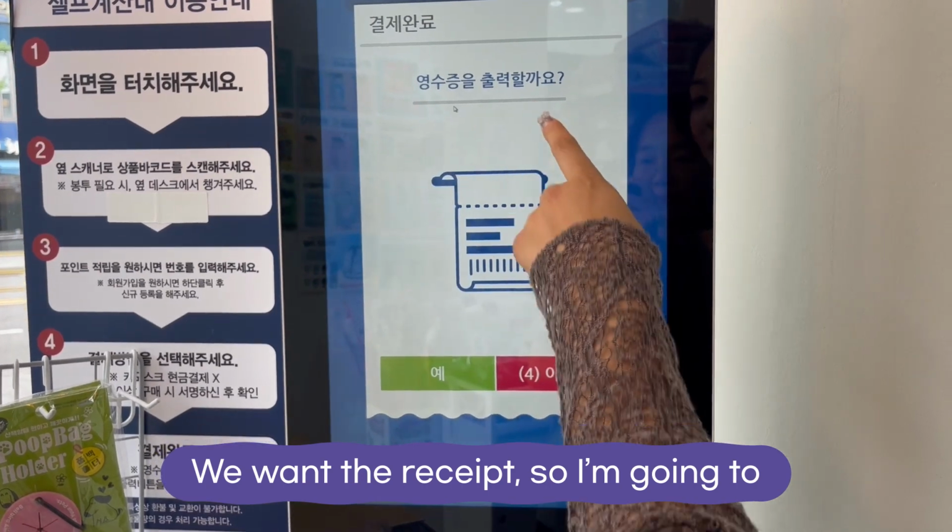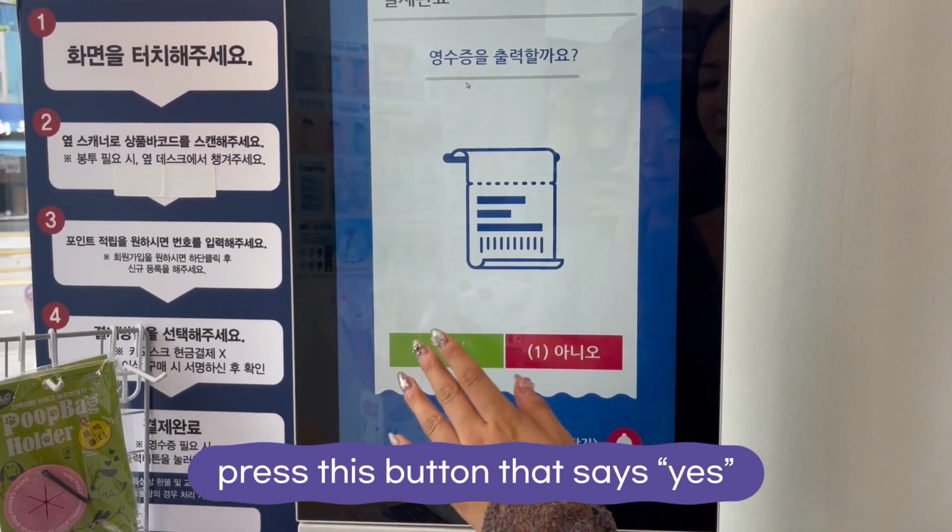We want the receipt, so I'm gonna press this button that says yes.